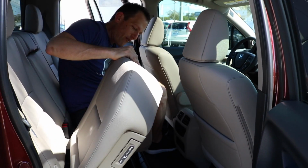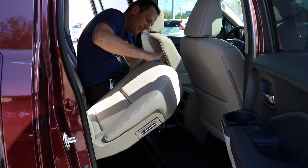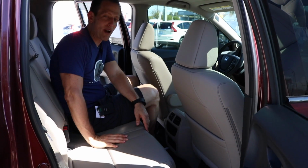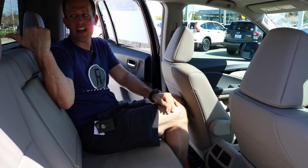And then when you're done, watch this. Slow motion. Locks in. That's what I'm talking about. That's Honda engineering. And to wrap it off, you have a nice power sliding rear window. Not very large, but we'll see when we take it for a test drive if we could see out of the back of that little slice of glass in the rear of the truck. But let's go ahead and hit the road.